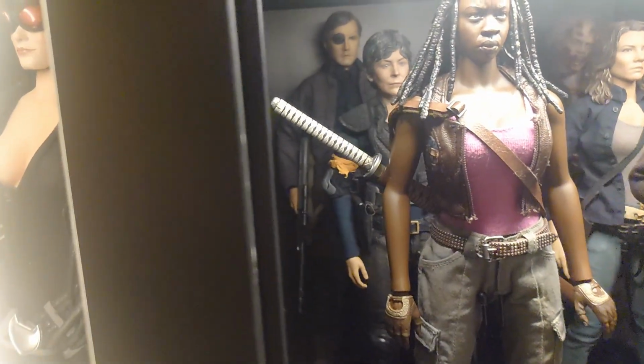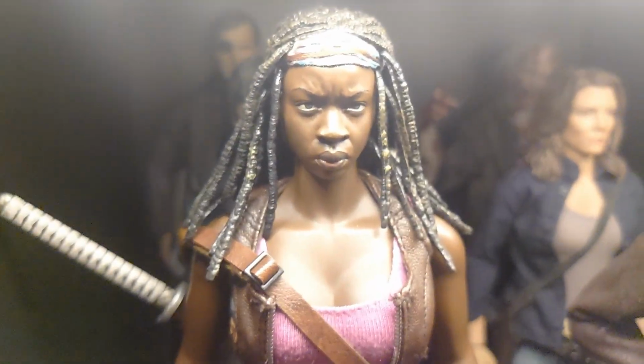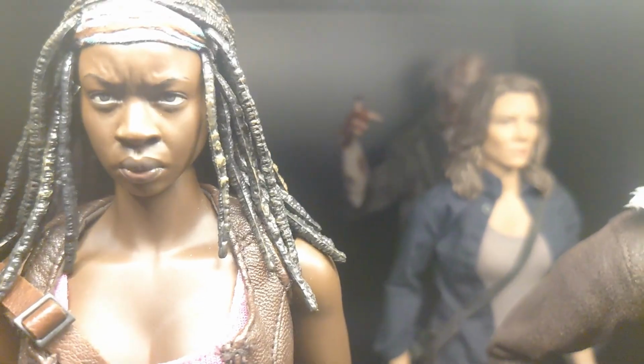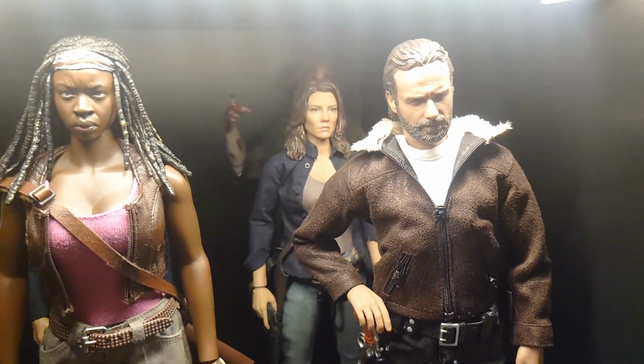And then the next shelf is more Walking Dead, so we have 3-0 Governor right at the back, it's not focusing. We have 3-0 Carol, Michonne, you can see a zombie at the back there, it's quite hard to see the glare. We got Maggie, and we have Rick Grimes.